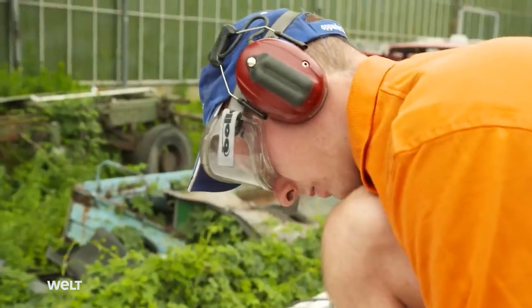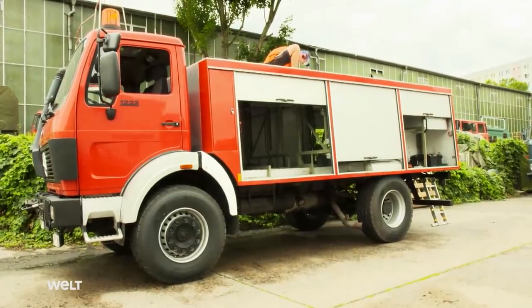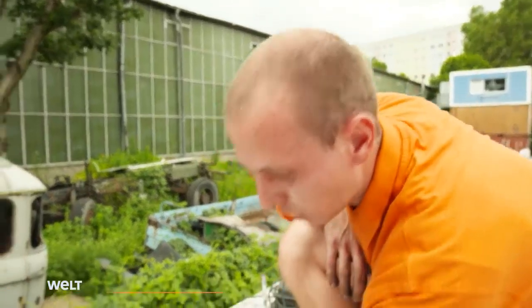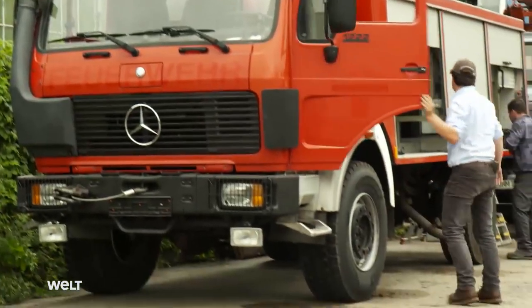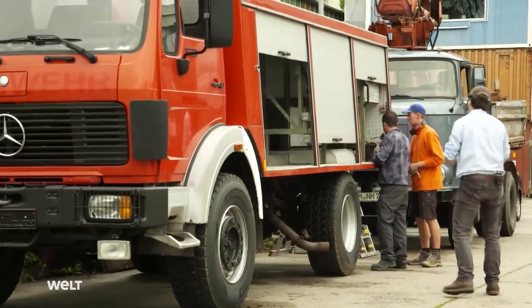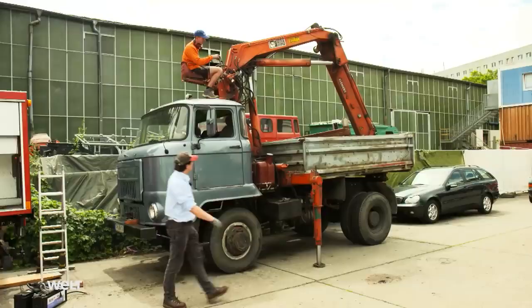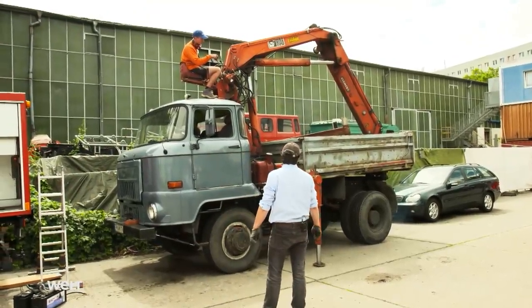As with every project, the complex conversion work begins with dismantling. The old container has to go. We need the holes to attach the belts to lift up the superstructure in such a way that it's balanced. The container used to house the water tank, along with the pump, tools, and equipment for the firefighters. But now the fire truck has served its purpose. When lifting the container, the men have to take care that the chassis isn't damaged.